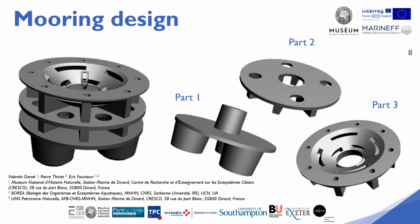Using the knowledge acquired over many years by the National Museum of Natural History in France on the natural rocky environment and the associated biodiversity, a new artificial reef design was conceived. A balance had to be struck between scientific requirements and technical manufacturing constraints in order to design an artificial reef that would function both as a boat mooring and as a marine habitat, allowing marine biodiversity to colonize and find refuge. The Marineff mooring has been designed in 3 parts.